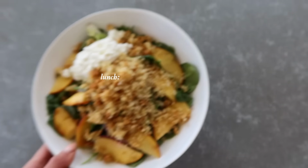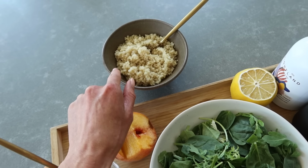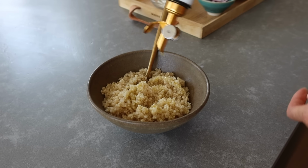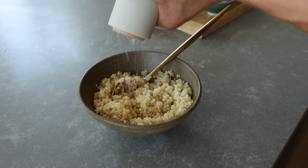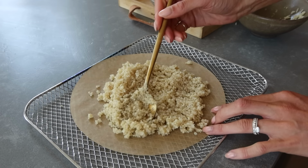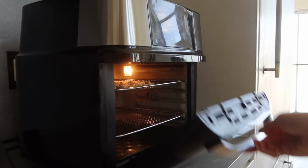For lunch, we're going to make a crispy quinoa salad with peach and cottage cheese. Crispy quinoa is my latest obsession, and it's such a nice way to give a twist to regular quinoa that is normally pretty flavorless. Add some olive oil to your cooked quinoa and stir it all together. Add some salt and add it to a baking tray. Pop it into the air fryer for about 15 minutes until golden brown and crunchy. Again, you can also meal prep this quinoa ahead of time and even make it crunchy ahead of time.